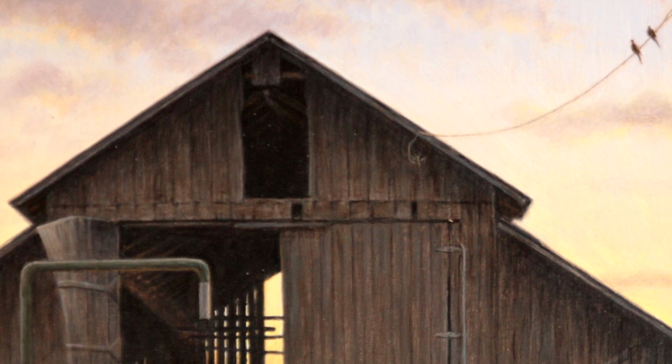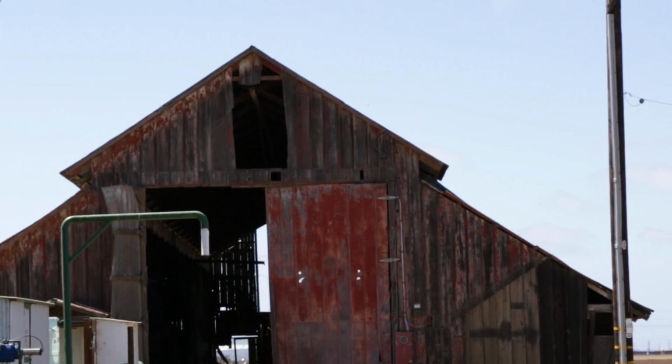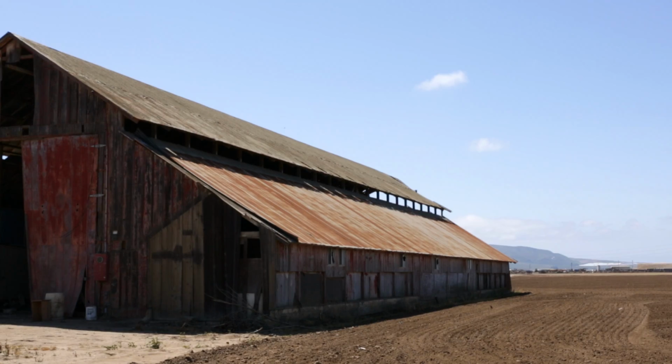In the George Lockwood painting, he's painted a classic Western barn, sometimes called the prairie barn. It's the kind of barn that was built west of the Mississippi during the settlement of the West, anywhere from the 1860s well into the 1910s and 20s.